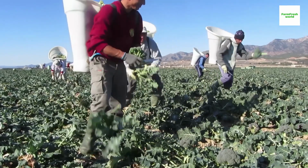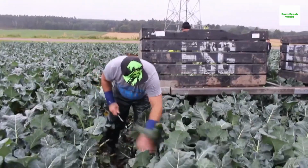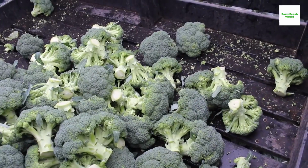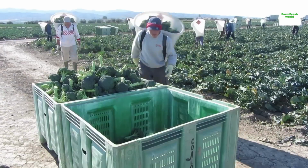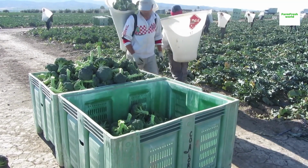Begin by making a clean cut just below the head, at a slight angle. It's essential to leave a portion of the stem attached to the head for optimal preservation and storage. By removing the central head, you encourage the growth of side shoots, also known as broccolini or broccoli florets.